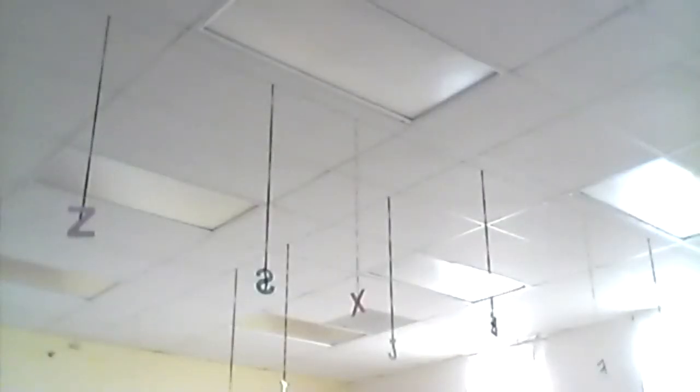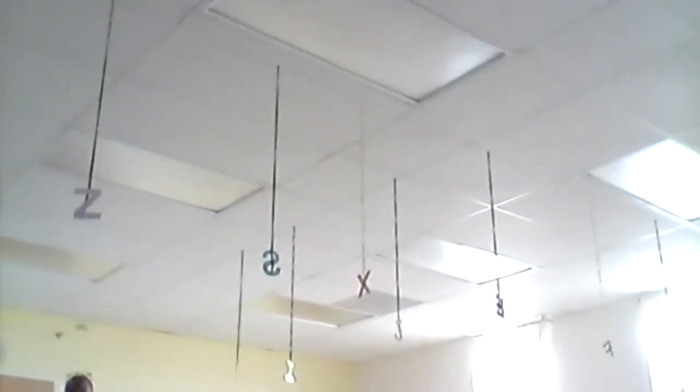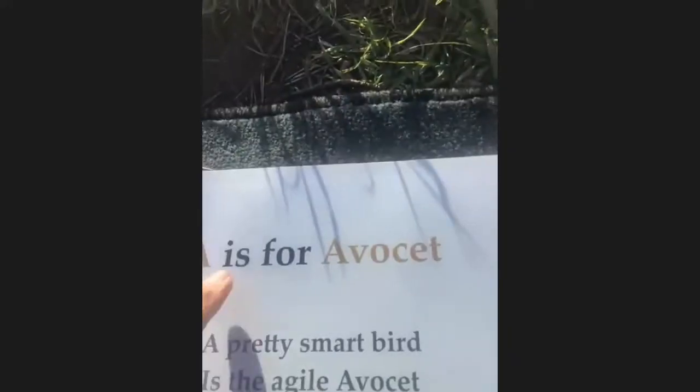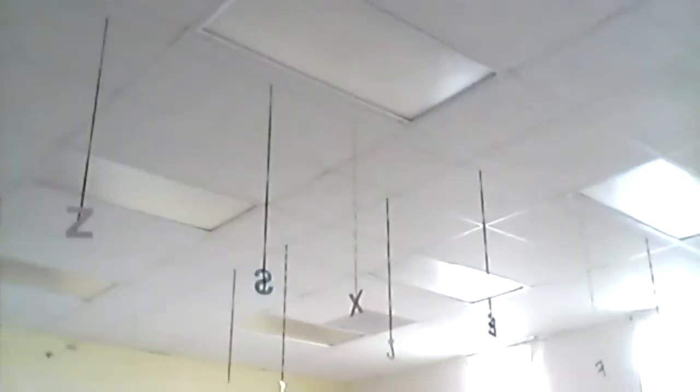Now we're going to look at some alphabet books here. The first one we're going to open up is the letter A. These are about all the different animals in the water. There's an angelfish. And then let's do the alphabet bird book right here. Oh, and let's see, what do you think the letter A for a bird is going to be? Let's find out. What's the letter A for a bird? Have you heard about this bird? It's called an avocet. A what? A flamingo. A mango. A is for avocet. A pretty smart bird is the agile avocet. Stands on his right foot so his left won't get wet.